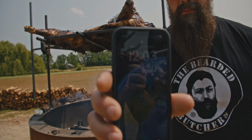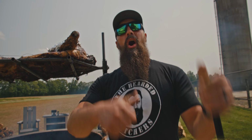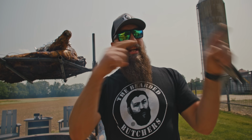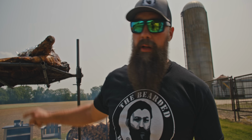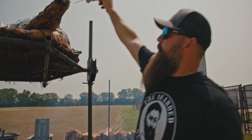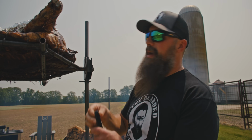We've officially hit 24 hours. It's 12:03 on Wednesday. We started yesterday. If you remember back in the video, it was Tuesday. We started at 12:03. Here we are 24 hours later. We've set a few pieces of smoldering firewood on foil on the top just to help that process.